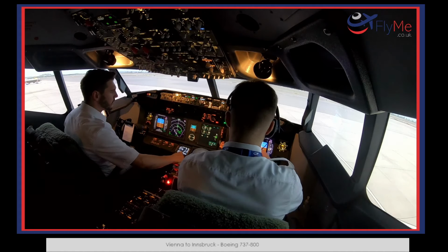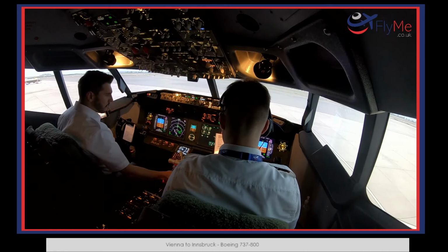The before taxi checklist. Generators are on. Probes on. Anti-ice off. Packs are auto. Isolation valve is auto. Engine start switches continuous. Recall checked. Check my side. Autobrake is RTO. Engine start levers idle. Flight controls checked.